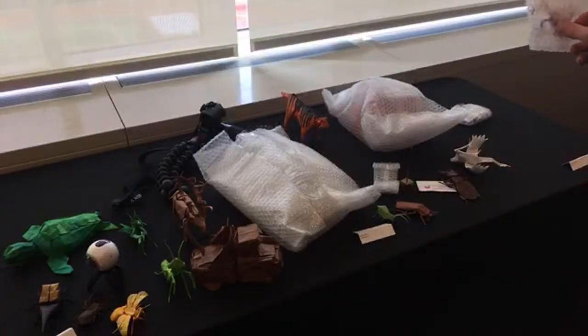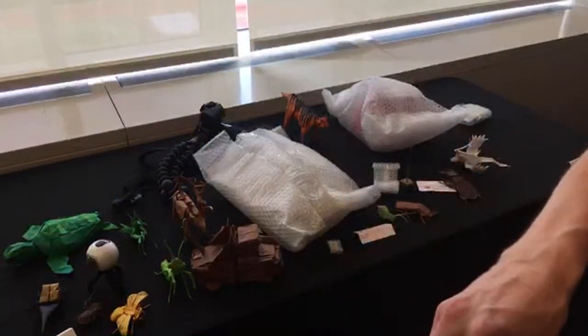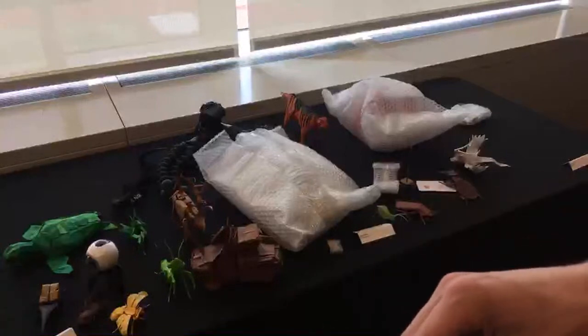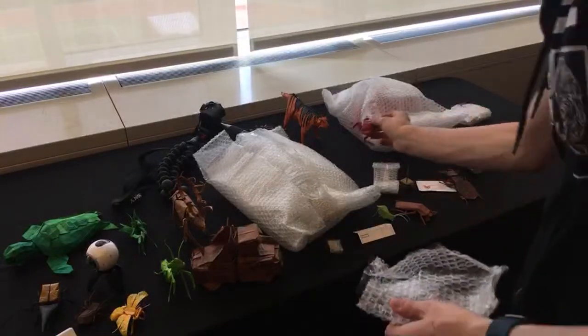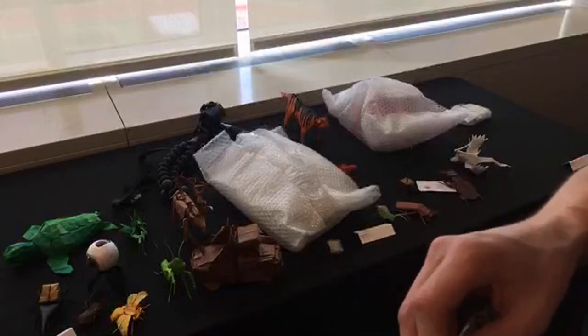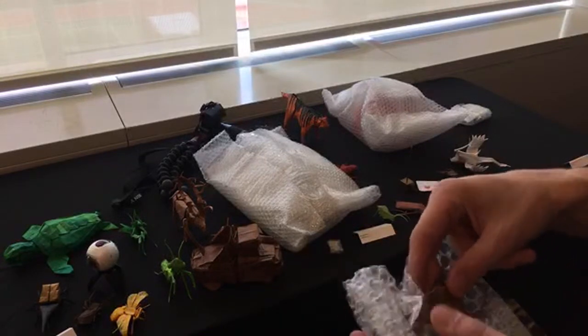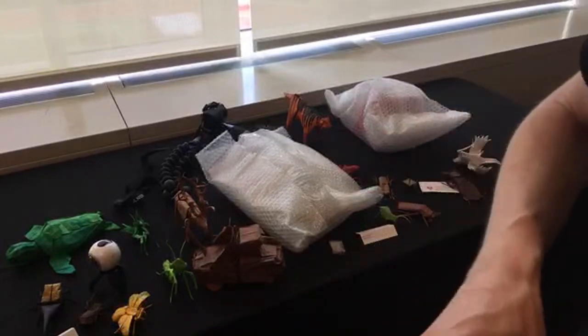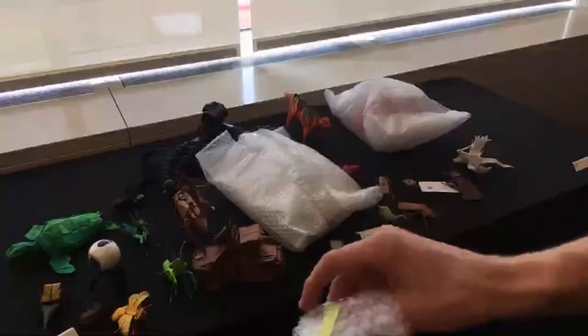So, one, two, three, four. Oh no, where's the V scales? I cannot forget these. There's so many amazing models in here. So many talented people under one roof. It's going to be an absolute nightmare to pack everything away.